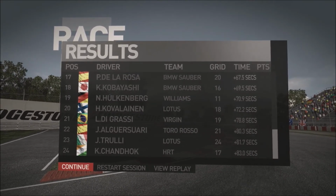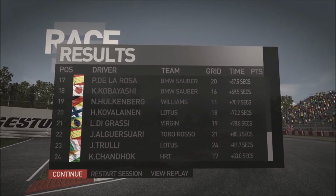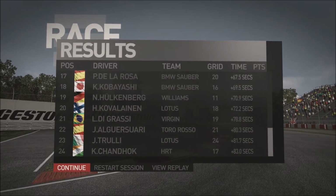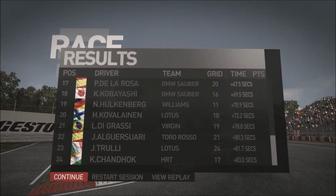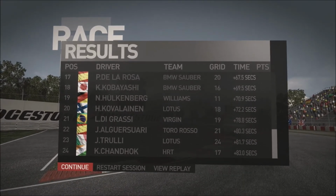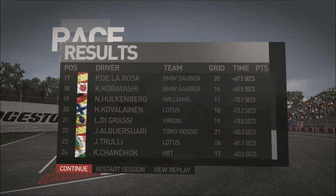But the usual suspects then down at the back of the grid, as you'd expect, with the 2 BMW Saubers not having the best of races either, considering they've been near enough points over the past few rounds. But if I eventually move on to the driver standings, I will be able to tell you what the driver standings are.